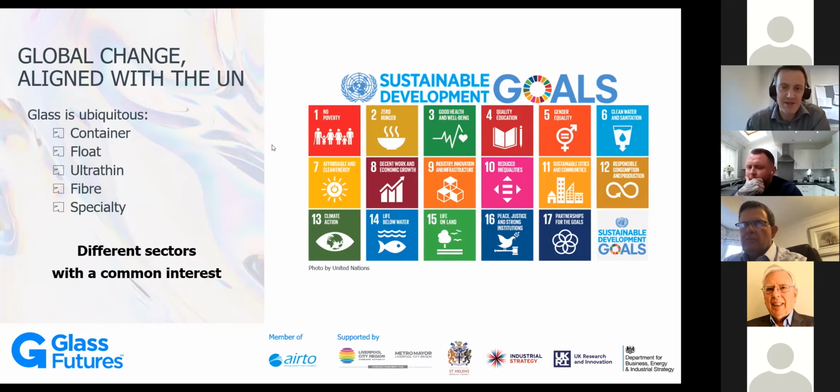But actually, as you look through the others, if you step back and look at how glass products interact with everything we do in life, you see that glass does underpin a lot of the other areas, or certainly influences other areas as well. So for example, if you look at box 11, you've got sustainable cities and communities. Well, just look at things like the advanced glazing systems and the impact that has on reducing energy of buildings, for example. Then box 7, you've got affordable and clean energy.